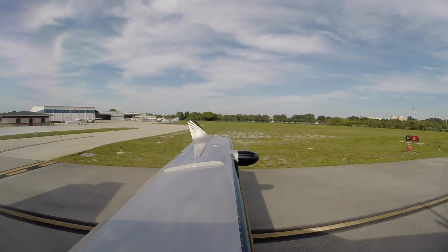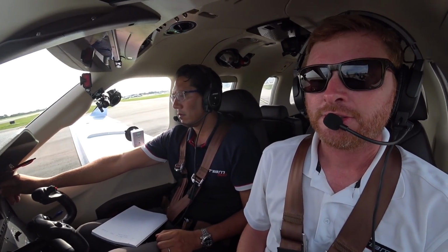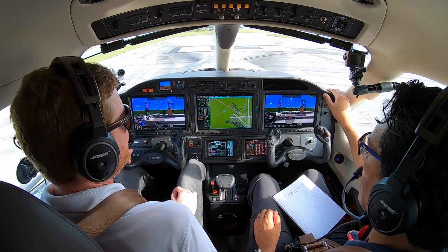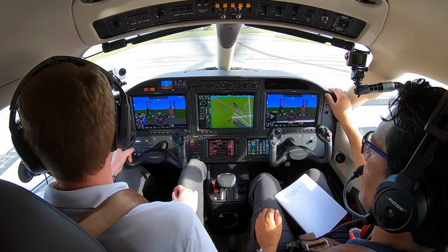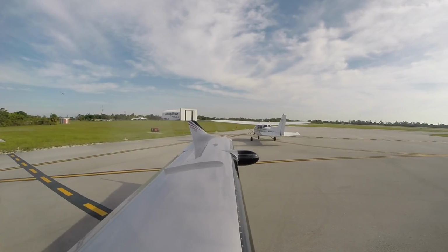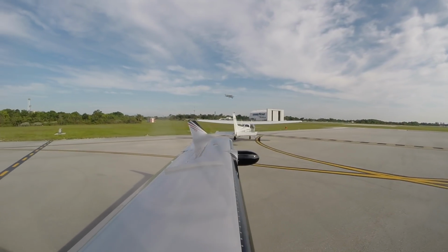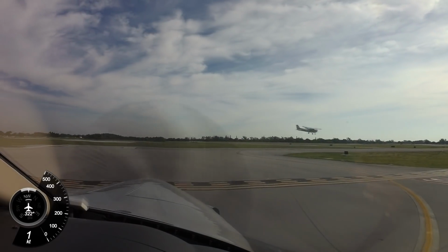Alright, we got our taxi instructions, and we're cleared to cross runway 6 here. Clear to the left, and clear to the right. So, Wayman, I am really excited to be in this brand new TBM 940. It's got so many cool new features I'm looking forward to seeing today, and it's going to be a fun time. It's going to be a great time, Steve. All right, we are going to pull up and hold short of 10 here. They're going to let us go first, I believe. There's the hold short bars.